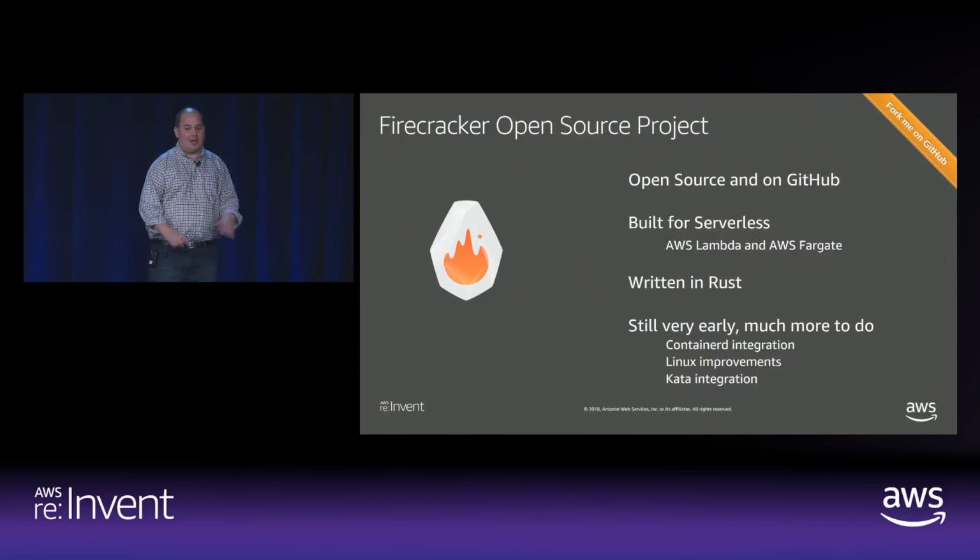And so it's been really great to see the response. I'm really excited. I've already had a number of great conversations with the community. If you saw me sitting on my phone before this talk, I was actually reading Twitter about Firecracker and seeing the various conversations. So really exciting space, and I'm really excited to see what the community builds with us.